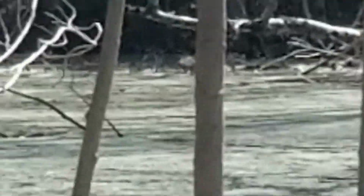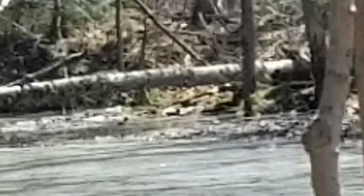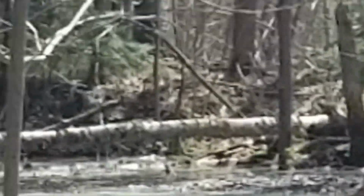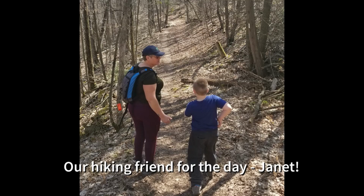Do you hear that? There were baby ducks swimming across the pond. You know that pond we were looking at, past the cool looking table? It's cool that we actually saw a table, but that's awesome. I saw some baby ducks. I'm sure you guys didn't get to, but that's still cool.